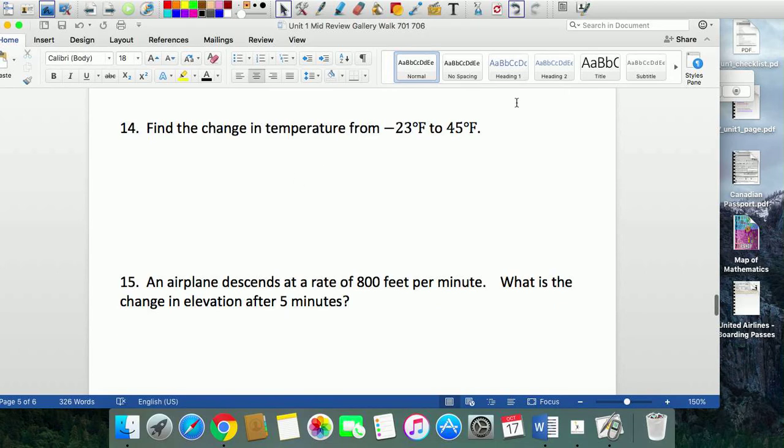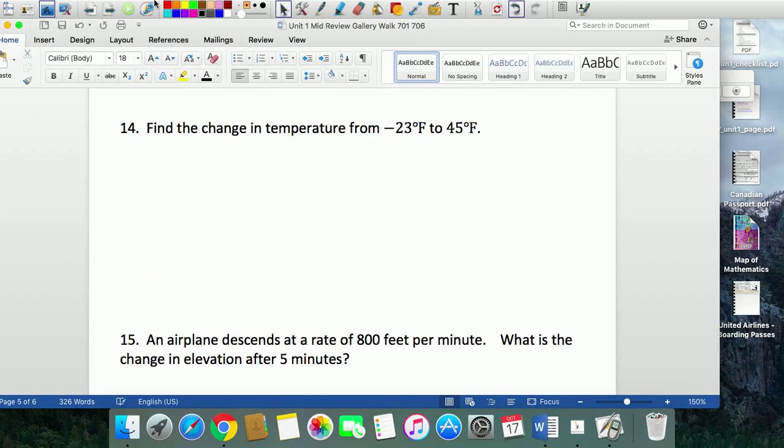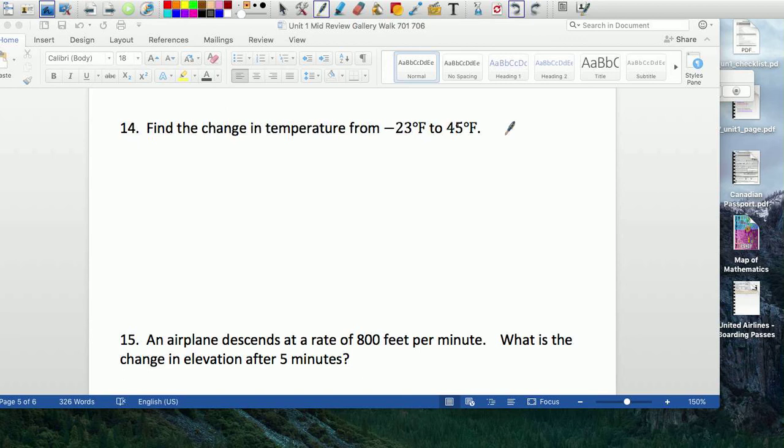Find the temperature change. From negative 23 to 45, so draw your thermometer. Here's 0. Over here somewhere is negative 23, and you're going all the way up to 45. Is this going to be a positive change or a negative change? Obviously it's a positive change because the temperature definitely got warmer. So how much of a positive change?